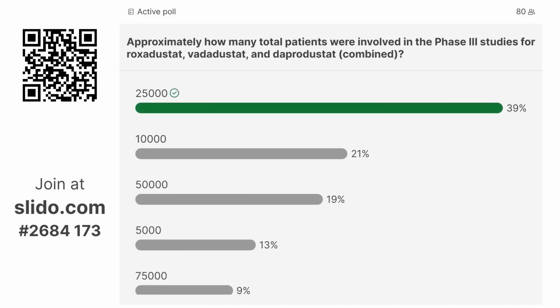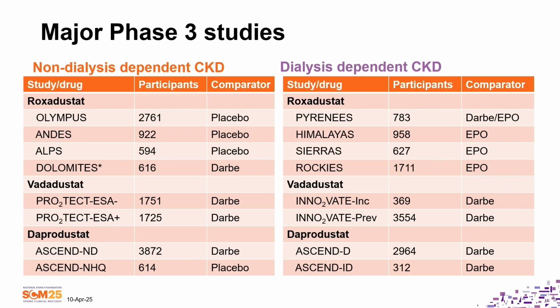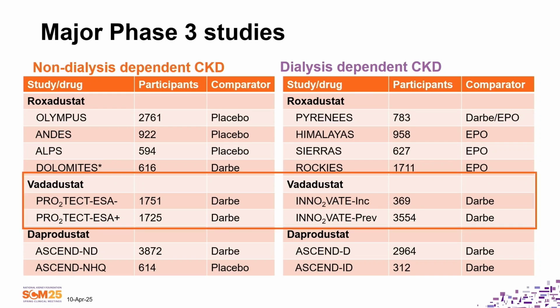Wow, good. 25,000, that is correct. So you guys got it right. That's right. So approximately 25,000 in these 3 trial programs. And here's the answer in a little bit more detail. And like I said, we're going to focus this part of the talk and most of it on the vadadustat results.